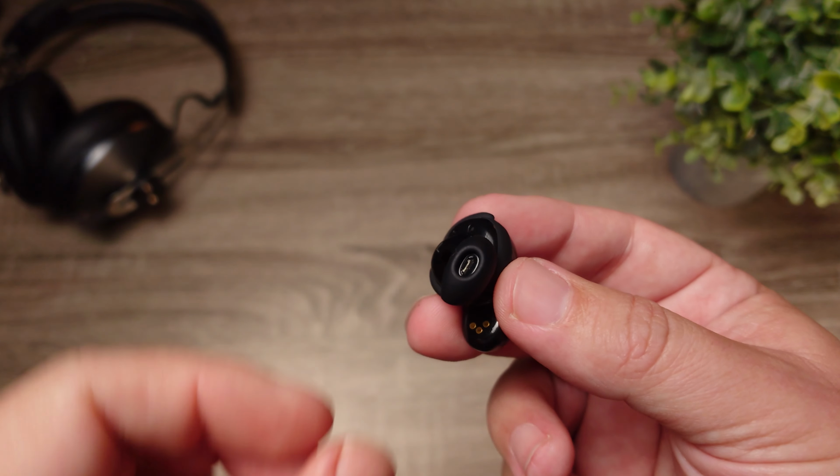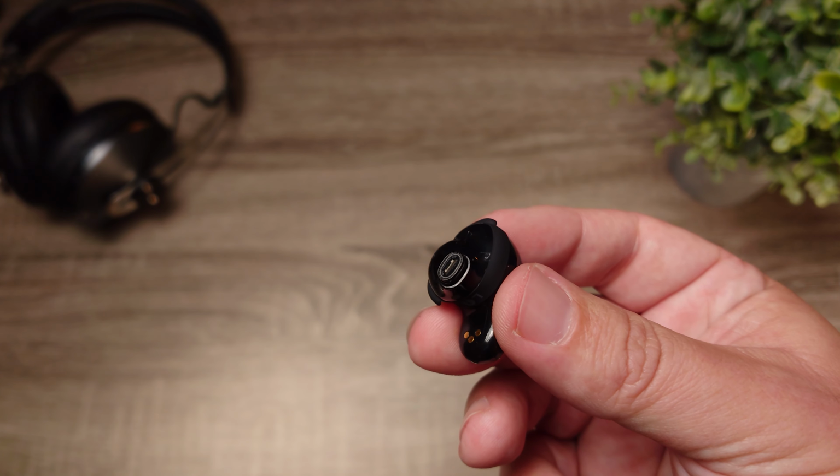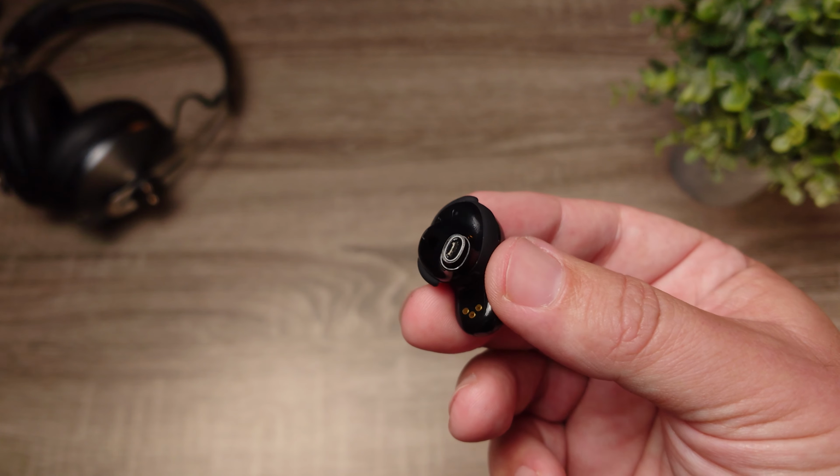The mics are not picking up a whole lot of digital noise. So if you're looking for a pair, again, specifically for noise canceling and transparency, this is going to be one of the best that you can find.